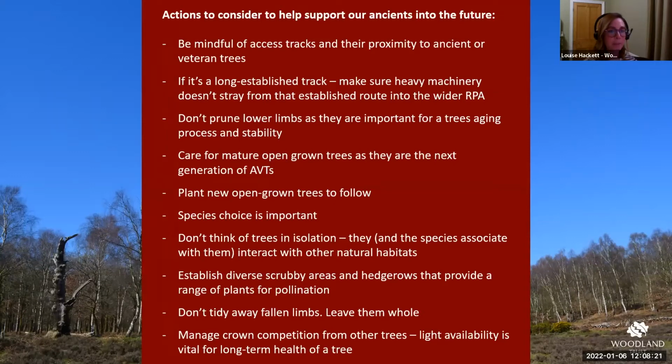So being mindful of access tracks and their proximity to ancient trees can be really important, especially if machinery has potential of causing damage to the tree directly, but certainly ground compaction is an issue. As I say, the root systems will adapt to tracks and compaction. So where there's a long established track, just make sure heavy machinery sticks to that track and doesn't stray into the wider root protection area.